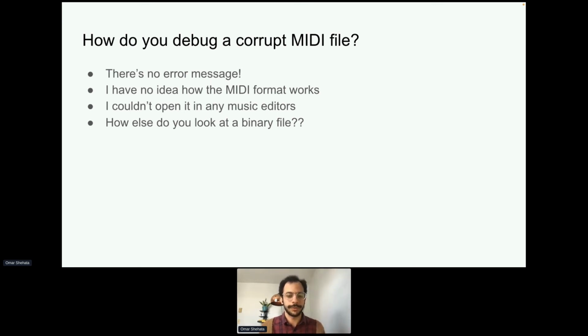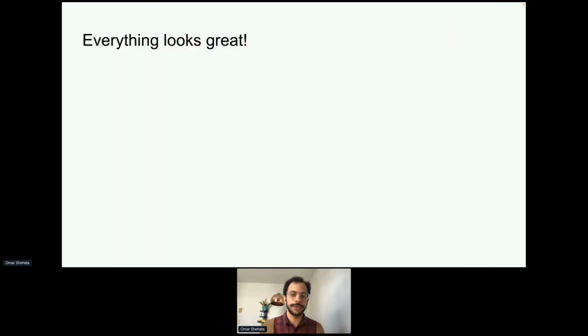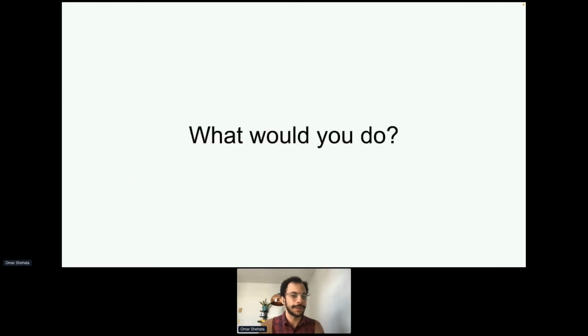So here I want to pause for maybe 30 seconds or a minute and ask, what would you do now? You have no error message, you just have this music file that's corrupted. There's a lot of things you could do here. And remember that the code looks like this. It's very simple. You have this library that you give musical notes, and then you have these three lines that download the file. But what you get in the end is just a corrupted file. So give me a moment to think about it. If you have an idea, feel free to post it in the chat. I'm just curious.